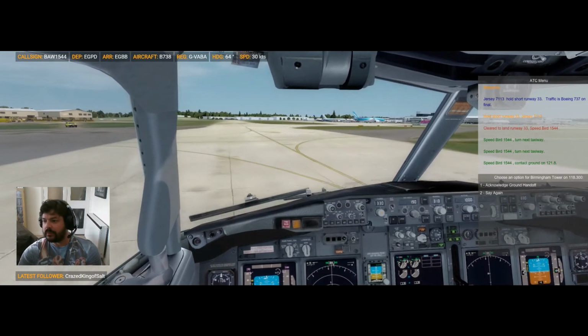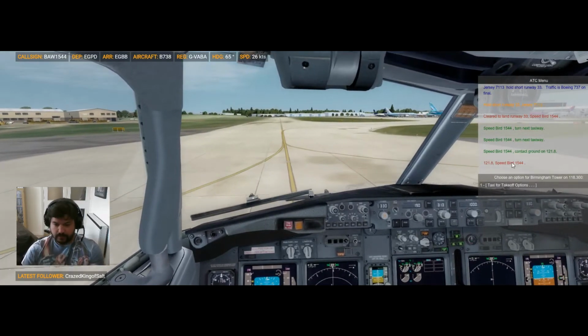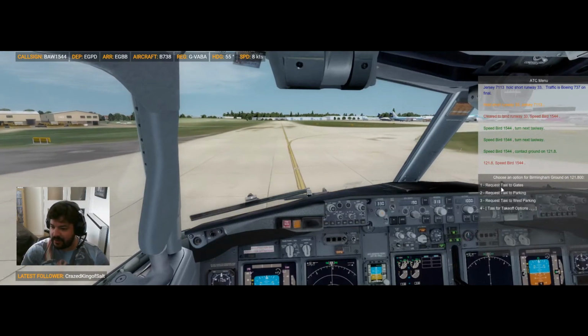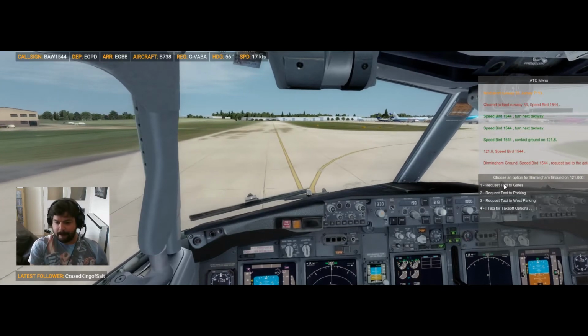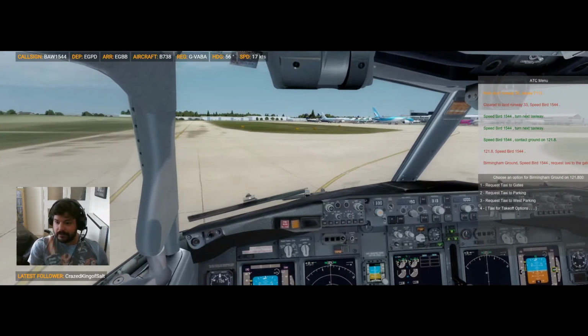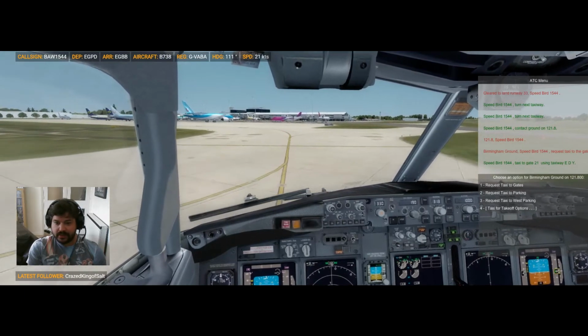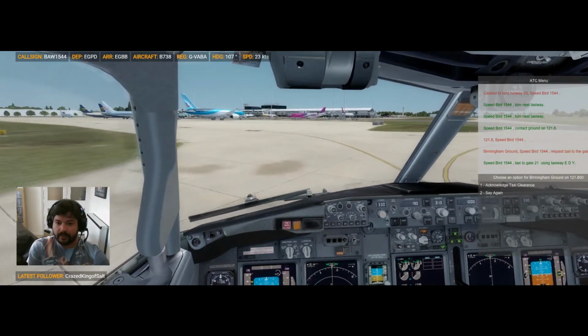Oop, dear. Yep, ground handle, mate. I don't want taxi for takeoff. I want to go to park gates. Thank you very much. I think I've earned it after that landing performance. Oh mate, I'm already there.